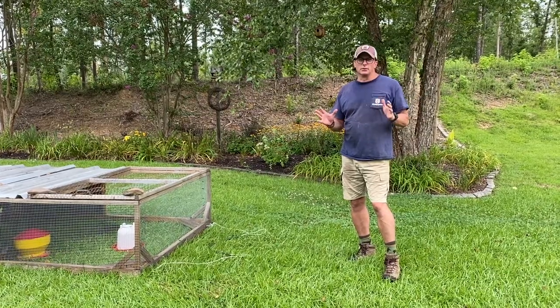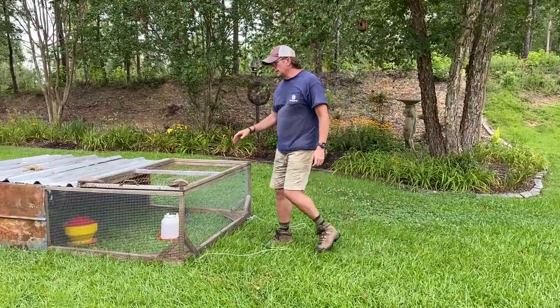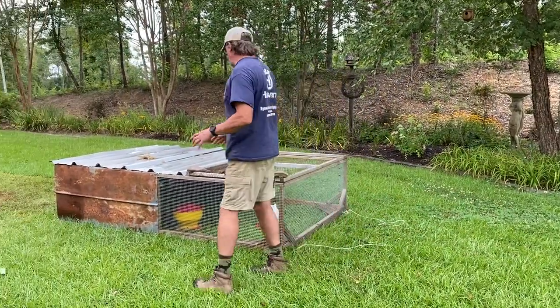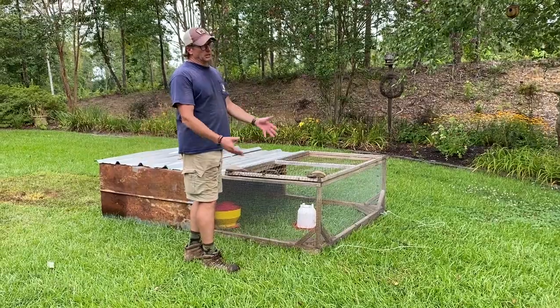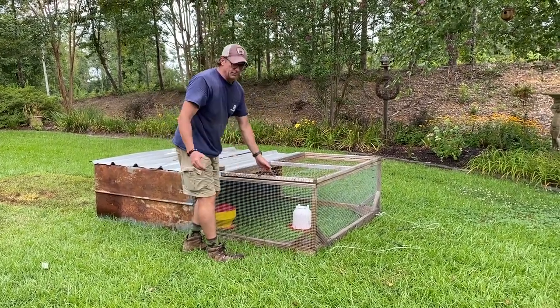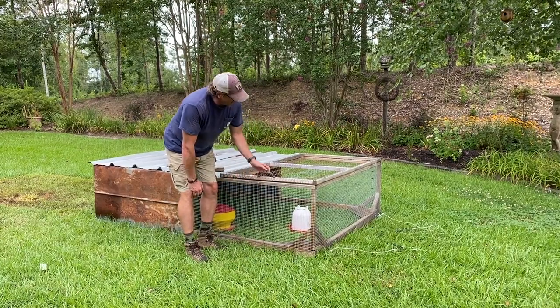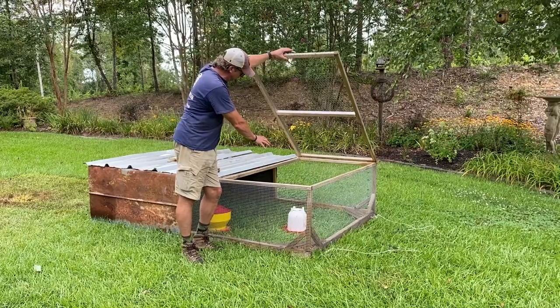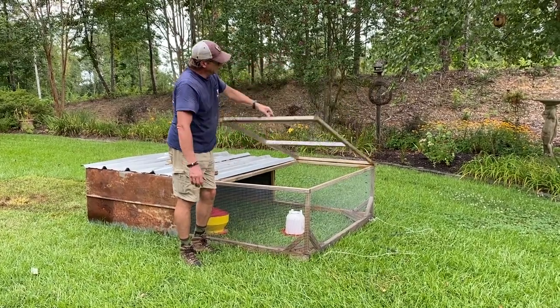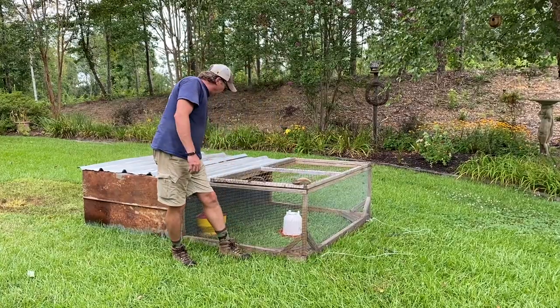This year, we did things a little bit different. So we brought down one of our chicken tractors, which is right here. This is a 5x8, which makes it easy to get up on a trailer if we need it. And I have built this with 24-inch hardware cloth around it. I have an easy opening to get to the water and the feed. And this seems to be the best chicken tractor layout that we have.